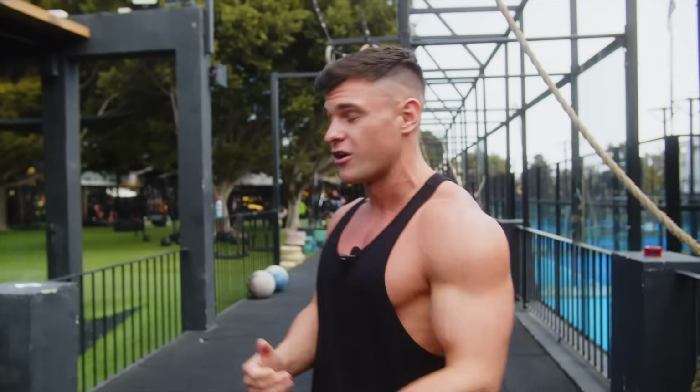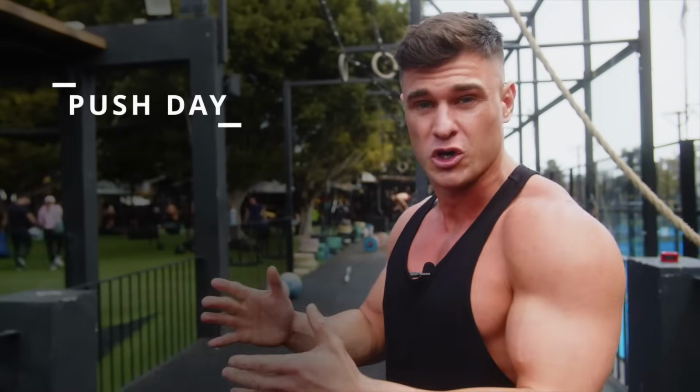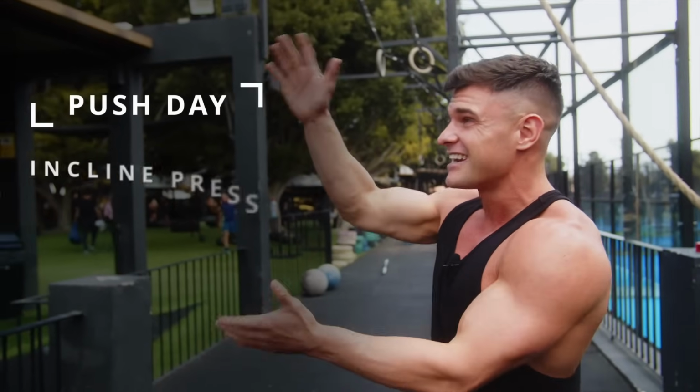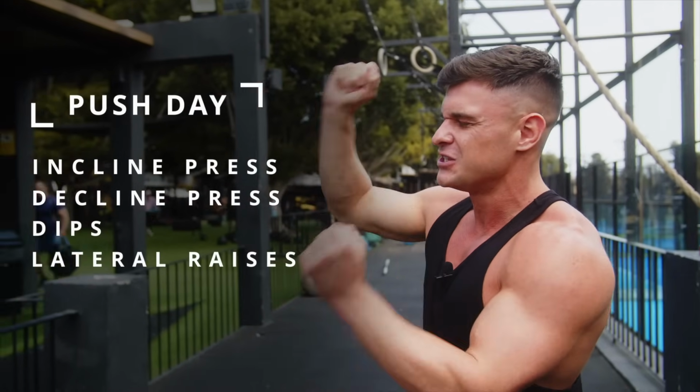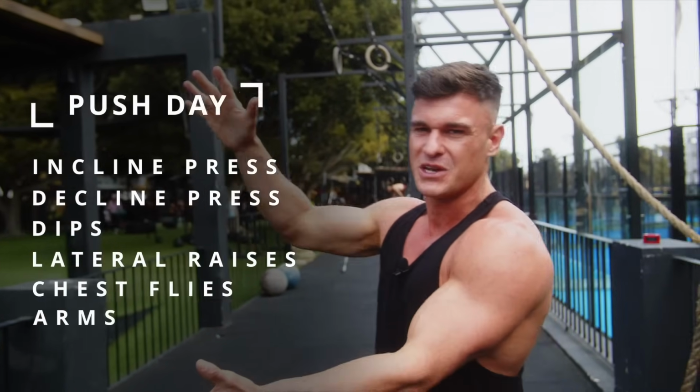Anyways, as usual, we're going to start off with a good old gym session. I'm going to go through it now. So it is going to be a push day. It is going to be incline press, decline press, dips, lateral raises, chest flies, and finishing off with some arms. So it's going to be epic.